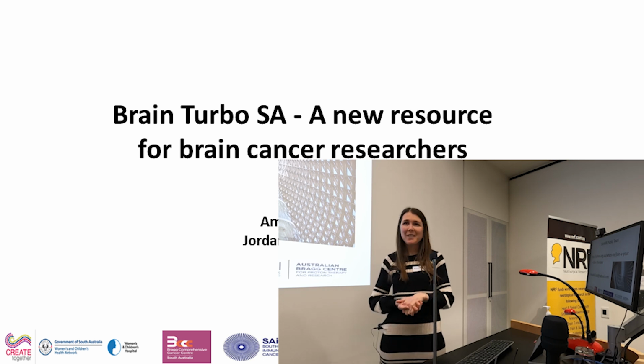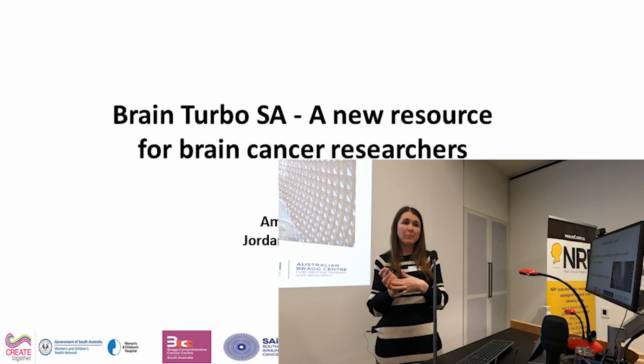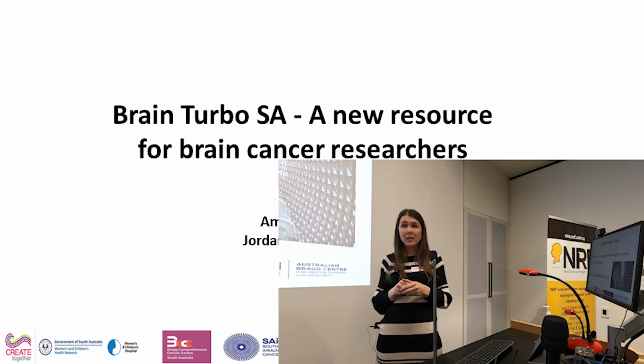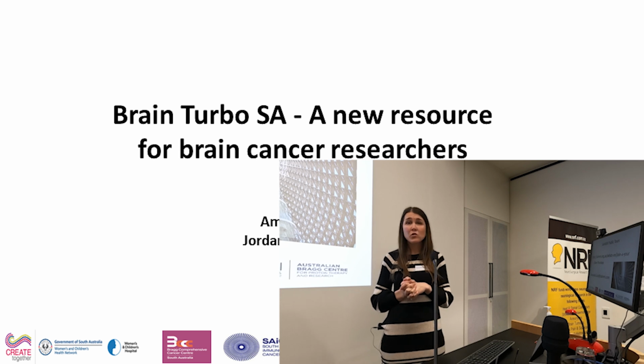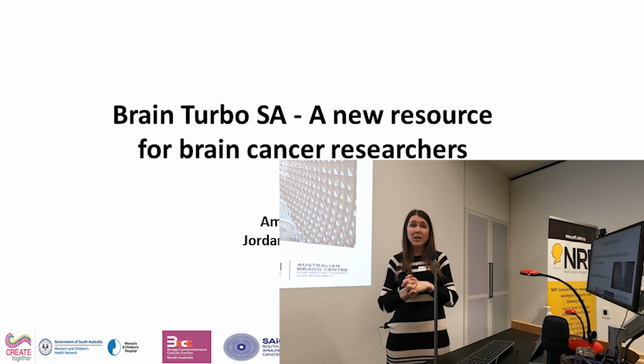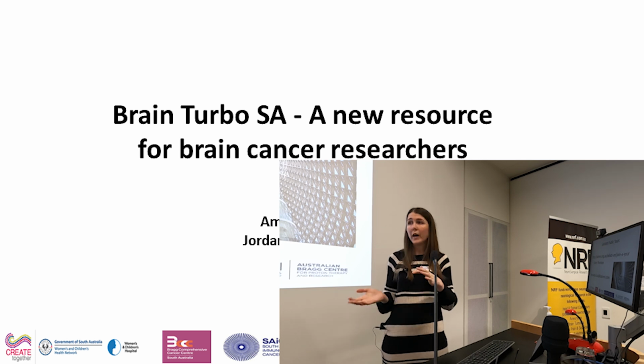The ladies that spoke so nicely before, the samples they're using come from biobanks generally. There's the consenting process that comes with a biobank, and so we really can't do the work that we do without the patient samples. It's so important. You can only do so much with images from an MRI, etc. So this is why, with the help of Stuart and his team, Jordan and I are setting the biobank up now, way in advance, so that we're ready to go as soon as these patients start coming into Adelaide.